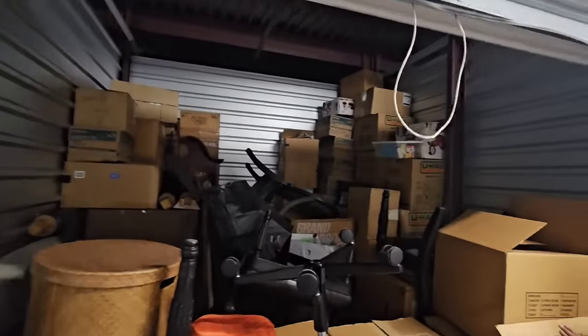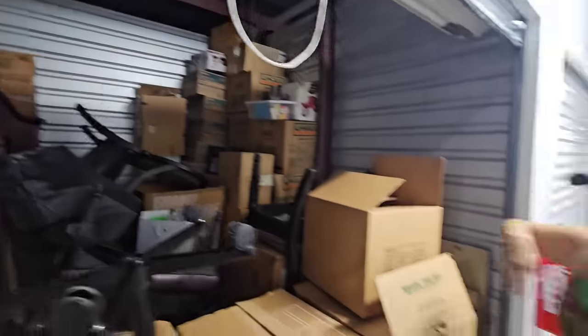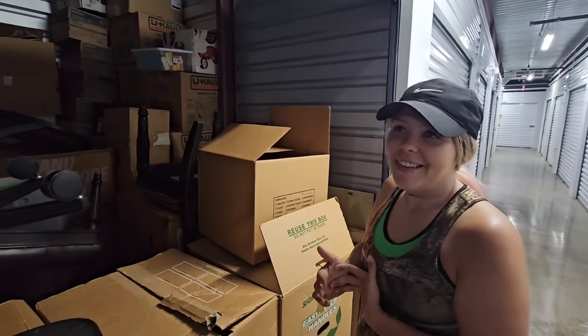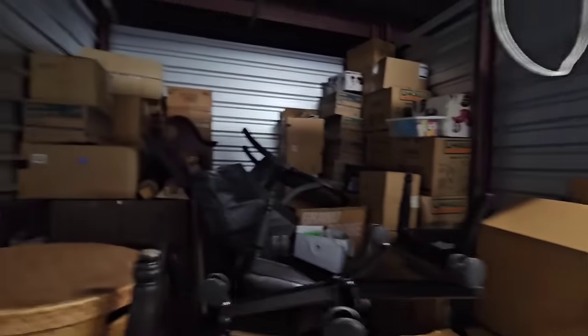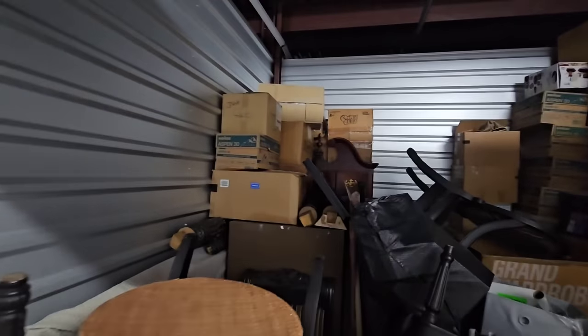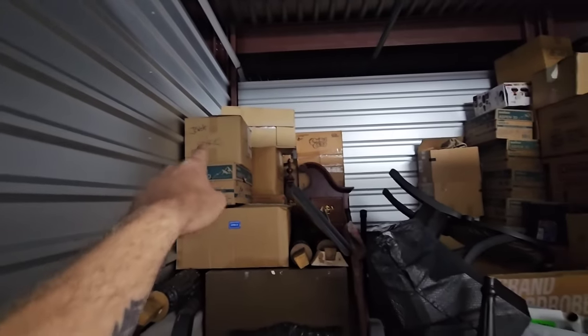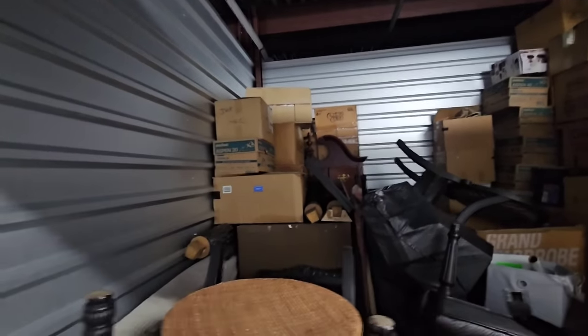Oh boy, boxes and boxes. There's no way we're gonna get all this in the truck. But we're gonna do our best. We are going to do our best. The biggest reason why I bought it, that box right there is labeled jewelry. So we're hoping for that.